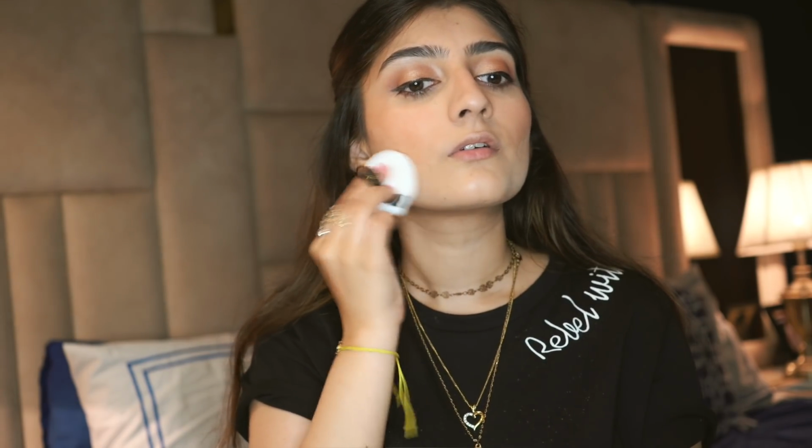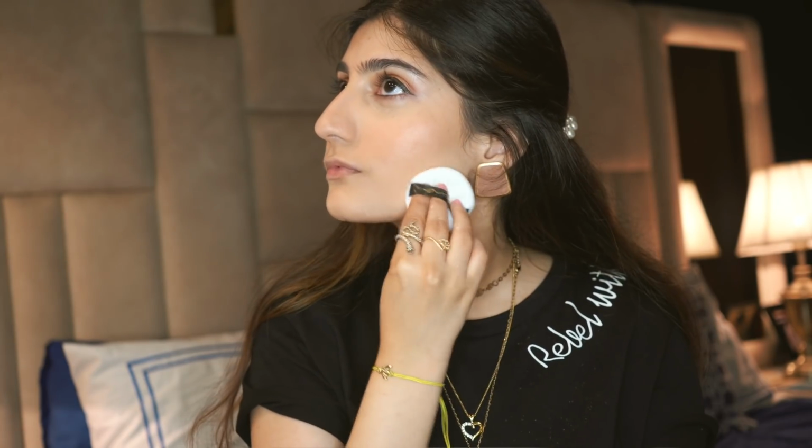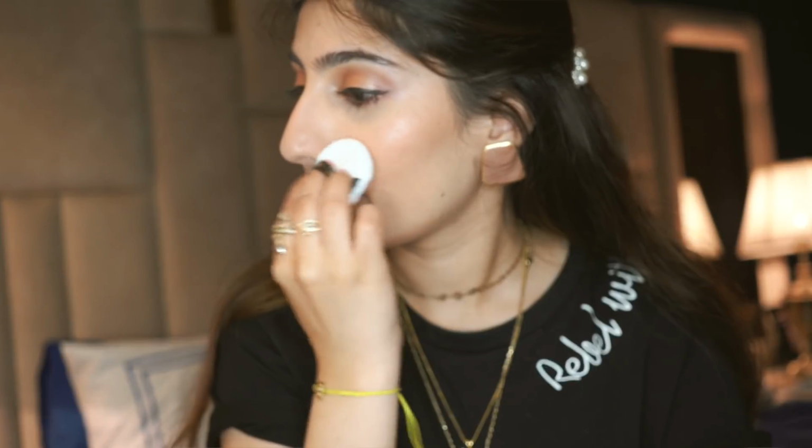Yeah. So this is what the powder looks like. इसकी packaging बहुत अच्छी है. They've recently released this. It's so luxurious to look at, and I am gonna use this. This is a translucent powder, but I just really like to mattify my area, so around the nose, on the jawline, and just underneath the cheekbones and just the tip of my nose, anything where I feel that I'm gonna get oily.